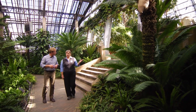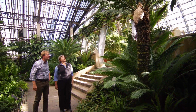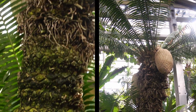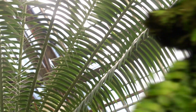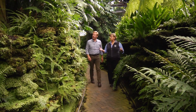Oh yeah, absolutely. For instance, right here we have a cycad. Wow, look at that one. Isn't that amazing? It's a huge specimen. These plants are over 300 years old. Oh my gosh. That's what's so cool about this room. Look at these ferns over here. Yeah, we have about 150 different kinds of species of ferns. Really? I mean, that's just ferns alone.